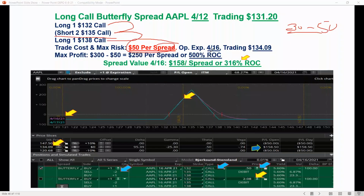Now, at expiration, the 16th, it was trading at 134.09, so not quite perfect at 135, but still a big enough profit zone that it was trading right here. So this trade went out at 134.09, and at expiration, it went from 50 to 208. So your profit was $158 per spread on that risk of $50 per spread. You can see the max potential would be 250, but this made 158 on your risk of 50. So there's a 316% return.